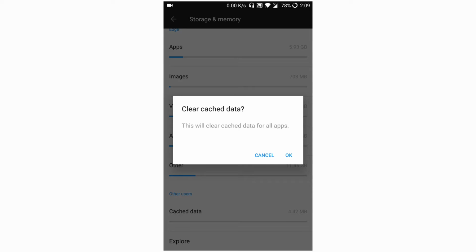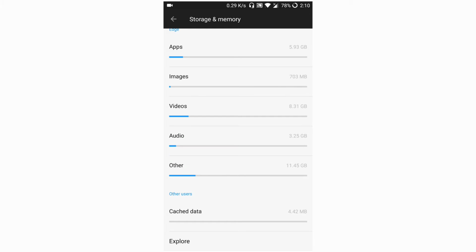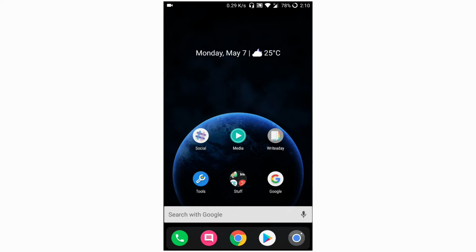For some smartphones it is going to be less, for some it is going to be more, but go check how much storage the cache memory is taking, and if you want to clear it, you could clear it from there. Then there's the second thing, the images and video files.